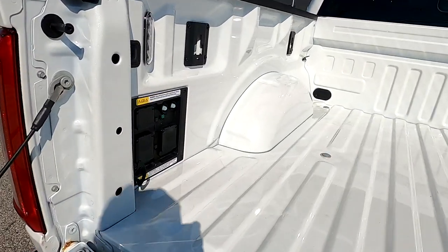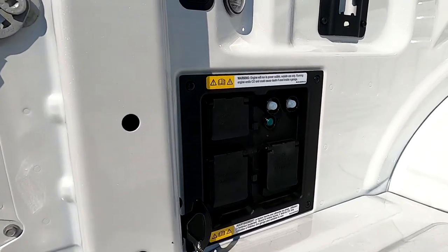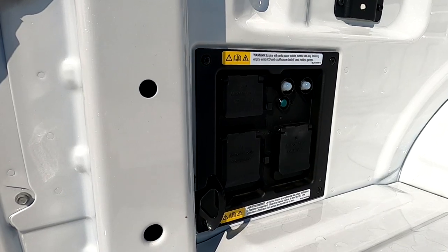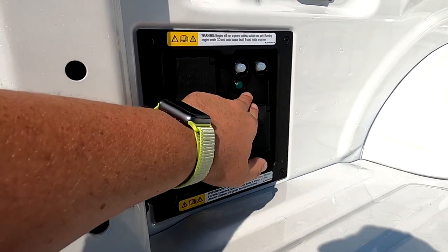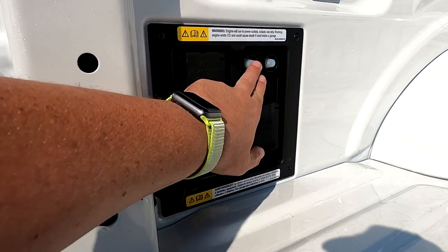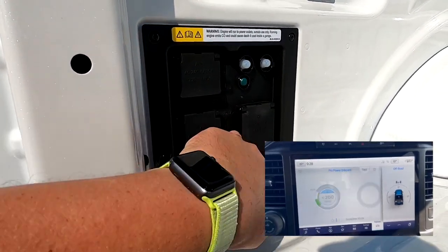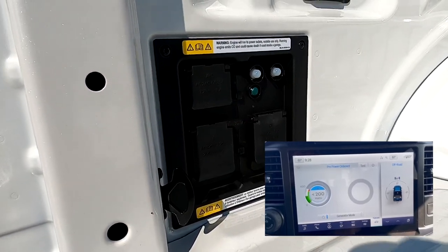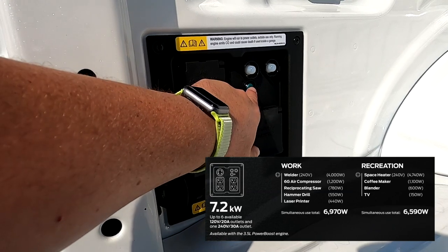Alrighty, another really cool feature, especially because this has the PowerBoost motor, we do have the 7.2 kilowatt onboard Pro Power generator here. So these right here are just your circuit breakers and your power switch. So A and B is controlled by this here, and then these are both A and B individually. So if this trips, you have to trip both these breakers. This is just your power switch here, it turns everything on.